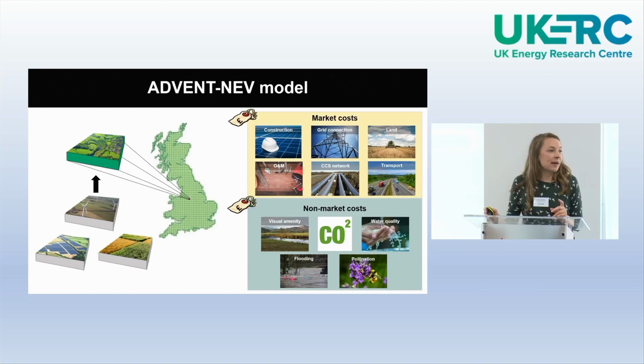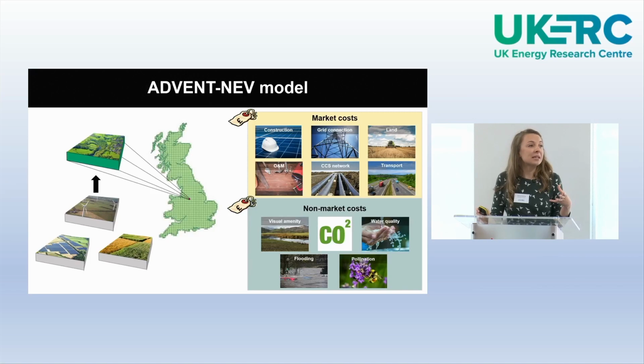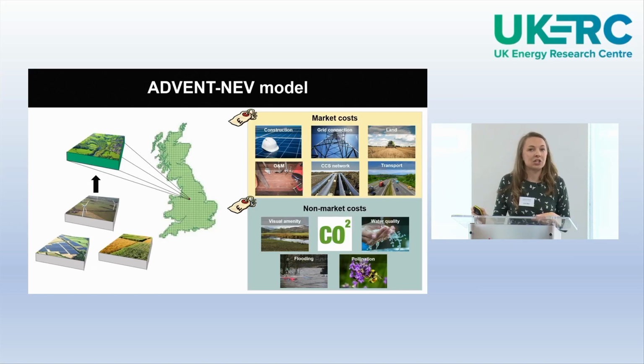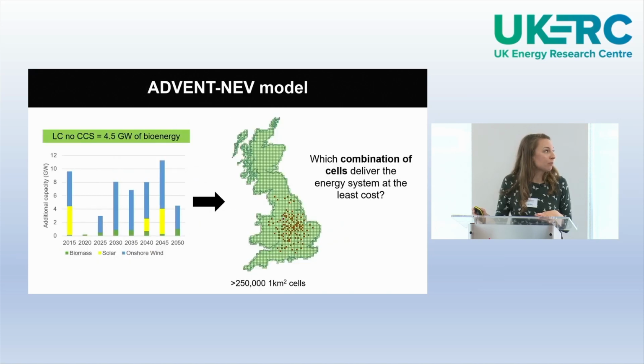So the novel aspect of the Advent-Nev model is the fact that it also considers non-market costs. By this, I mean ecosystem services. So we're able to quantify and monetize these ecosystem services where possible. We've incorporated how the land use change associated with renewable energy infrastructure will impact things like visual amenity, carbon sequestration, greenhouse gas emissions, water quality, flooding, and pollination. And we're also working, well, Brett's been working on bringing recreation into the model too.